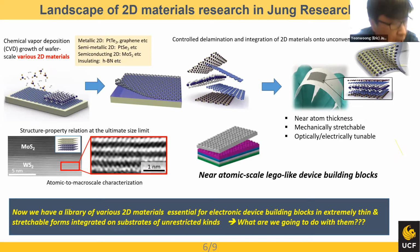Okay, and now we are able to delaminate these grown 2D materials onto secondary unconventional substrates, which gives unique functionality. So what it means is that we can put these 2D materials, which are extremely thin and have interesting material properties, on any kind of substrate without limitation. Logistically, you can see the analogy of near-atomic-scale Lego-like device building blocks. So basically, we are able to assemble two-dimensional materials on unconventional substrates in a layer-by-layer manner.